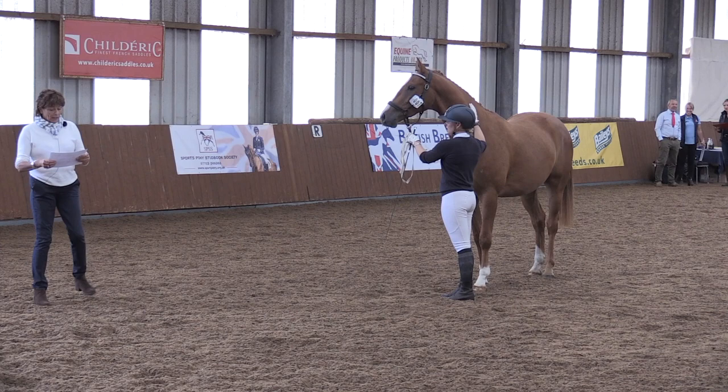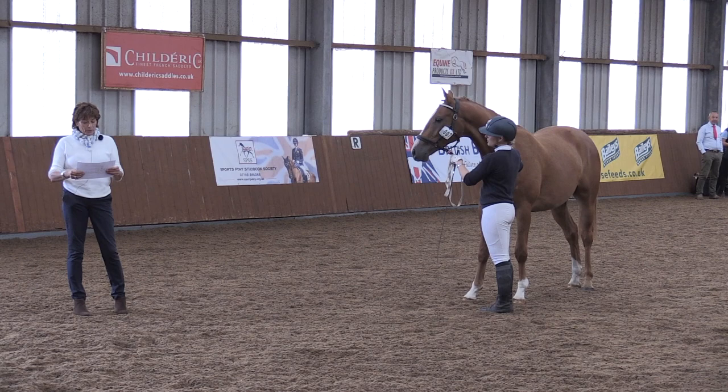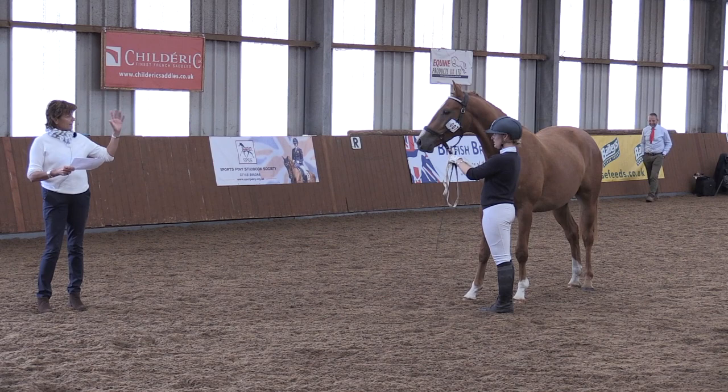Okay, in front of us now, we have number 7, which is Catherston Touch of Spring. The vet score is an 8.5 and an 8.75. Conformationally, we thought this was a really lovely stamp of a horse. It's beautifully set on neck, lovely shoulder, good saddle position.